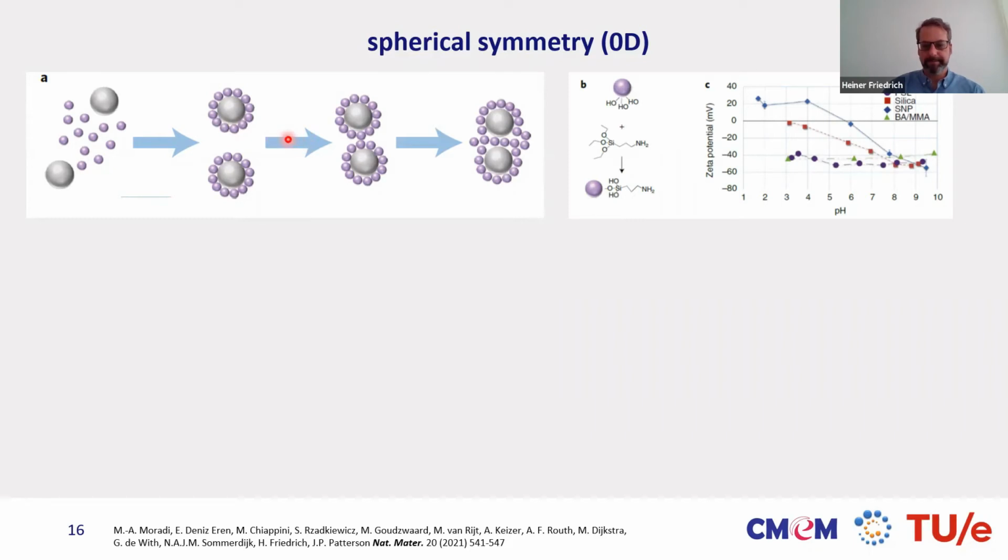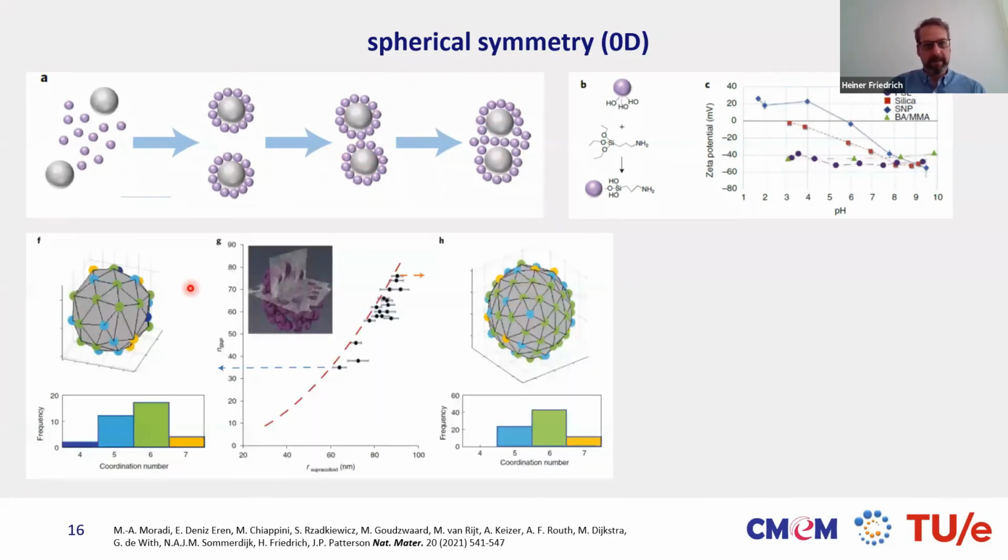Now, upon further increase in concentration, additional assembly steps will take place. And what can be nicely analyzed, also again being based on the spherical symmetry, is the coverage of silica particles on these polystyrene spheres. For instance, if we have a certain radius of the supracolloid, only a certain number of silica spheres will fit on the surface, so having a distribution of 4, 5, 6, and 7 neighborhoods.